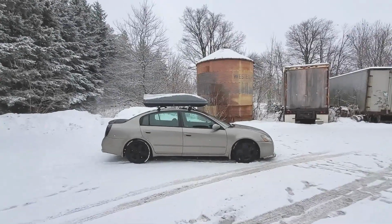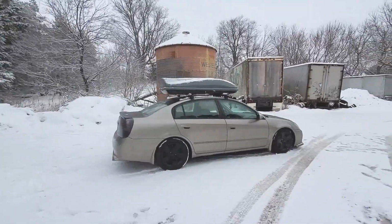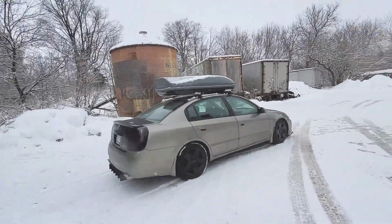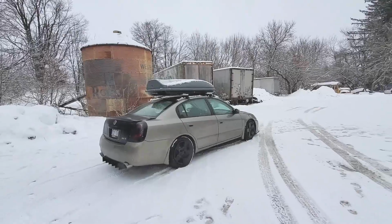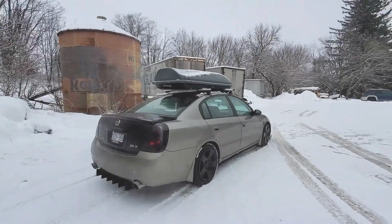But let me know what you guys think of the winter setup. I'm loving it. I love the way this thing looks. Looks almost like a Subaru with the roof box from the front, from the back. Well, just looks like your everyday Altima. But yeah, man, I'm loving it.